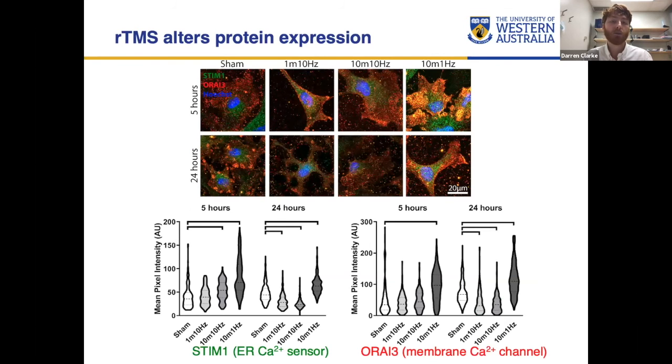So I immunostained 4 of these genes for changes in protein expression, but in the interest of time, I'm just going to cover 2 of these proteins. These are representative images of 2 proteins in astrocytes at 5 hours and 24 hours after stimulation. In green here is STIM1, which is involved in the detection of depleted calcium stores from the endoplasmic reticulum, and this is shown in the left graph.